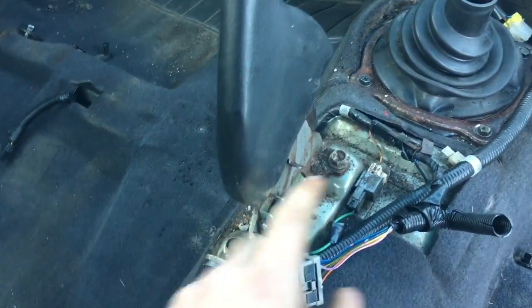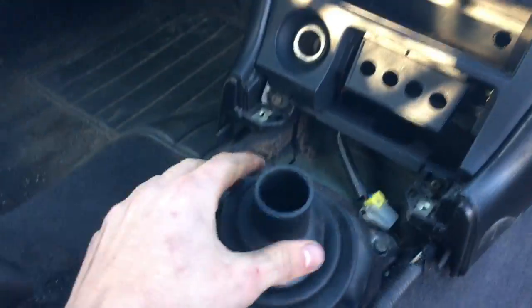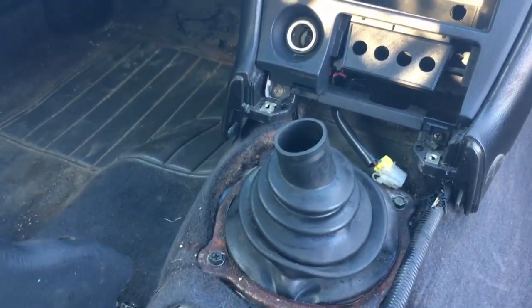Now for the e-brake, I'm going to be doing a hydro, so I don't need this at all. So I'm going to go ahead and unbolt that there and there. Completely just junk this e-brake, don't need it at all. The cable's already taken off underneath the car. I'm going to go ahead and pull this out just because it's kind of bent up. Might clean it up when I put it back on.